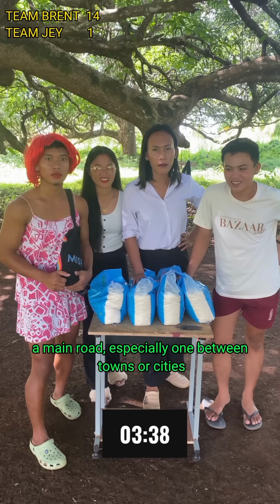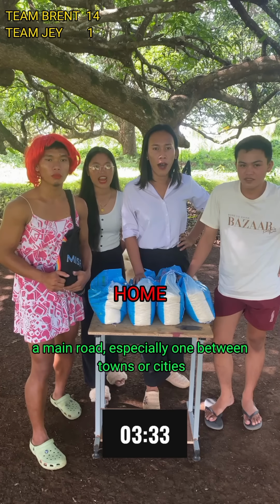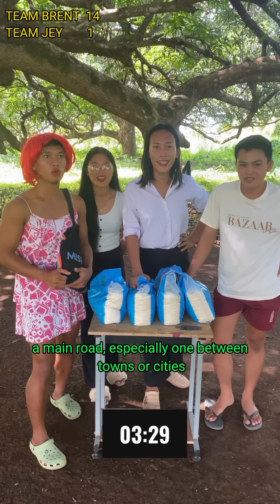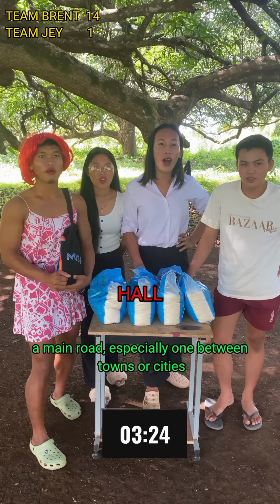A main road, especially one between towns or cities. Home. Wrong. Hometown. Road, especially one between towns or cities. Highway. Wrong. Hall. Wrong. Highway.